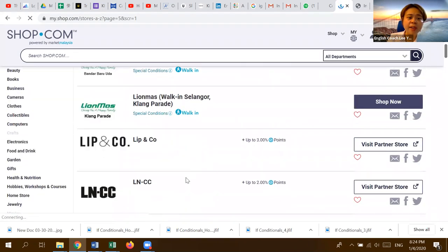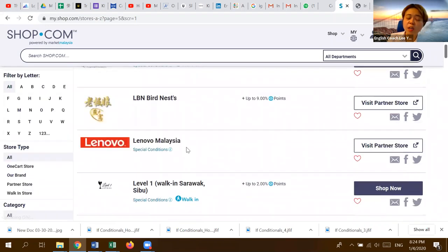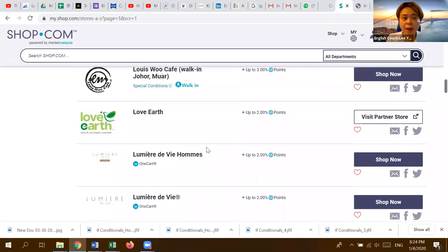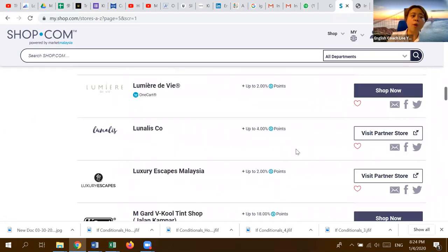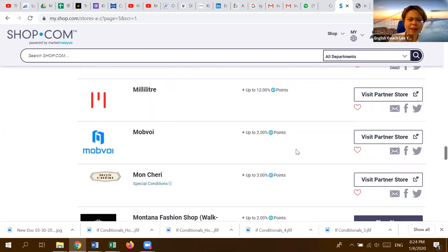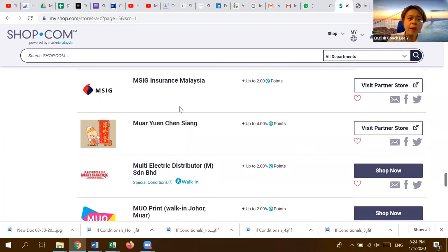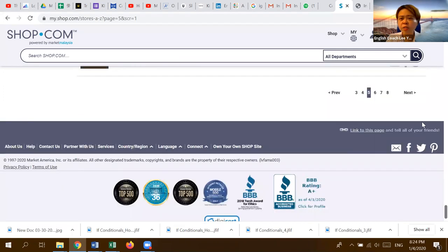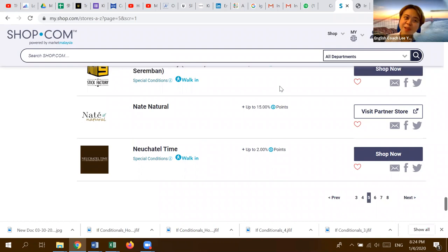You see, Lenovo, you want to buy a laptop, it's here also. Okay, you want to buy organic nuts, olive oil. Wow, premium olive oil is here as well. And practically anything, everything. Like obviously MSIG insurance, your car insurance. Okay, so I'm just going to stop here because there are a lot of pages. You may explore it yourself.